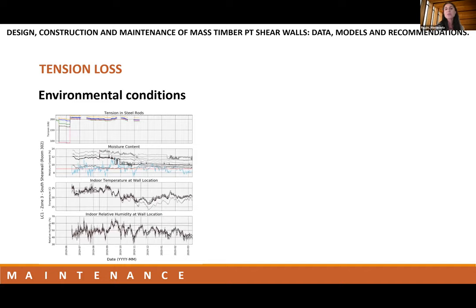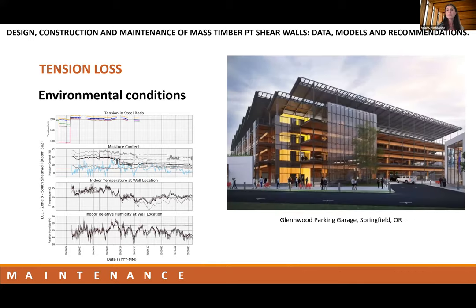So finally, environmental conditions. During construction and in service, these conditions can heavily influence tension losses due to the effects of temperature on steel elongation and stress relaxation, and effects of temperature and especially relative humidity on wood time-dependent deformation. While environmental conditions during construction can be very variable, we expect that in the long term this stabilizes when the building is climatized. And yes, we know that mass timber is used in protected environments, which however does not necessarily mean environments with steady environmental conditions. The case of the Springfield parking garage, featuring post-tensioned shear walls protected from the weather but not enclosed in a building envelope, is paradigmatic of how important it is to consider also the climatic conditions in service, taking them into account both in our design and maintenance plans.